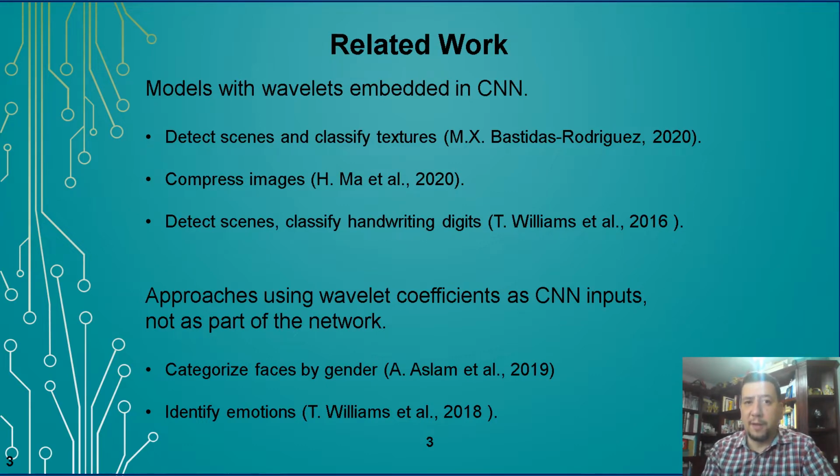We can use it inside the convolutional neural networks and outside of them as an input. In the first three examples, we can see that they use it to detect scenes, textures, compress images, and detect and classify handwriting. Some of these use the lifting scheme, which is a second generation wavelet transform, and some of them use adaptive forms of it. The second one uses a scalogram produced by the wavelet transform and then feeds it into the network to get the results they are looking for. So it's not part of the network, but it's like a new data set or a transformed one.